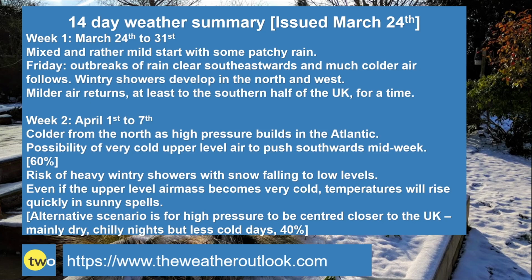If the upper level air mass does become very cold at this time of the year, temperatures during the days will still rise quite quickly during sunny spells, because there is a lot of heat now coming from the sun with the lengthening days. So even with that really cold upper level air, the potential for cold days is constrained by the amount of sunshine.